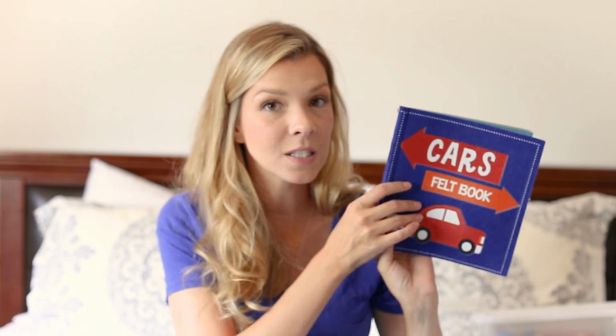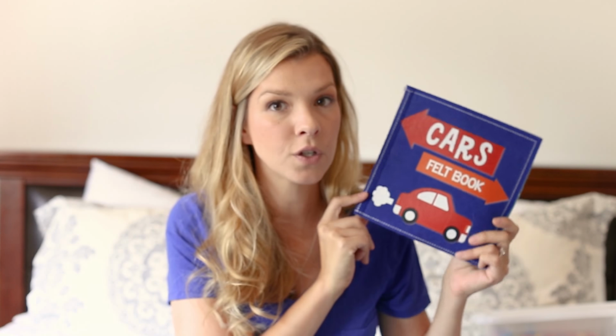Also, I forgot to mention, one of the things that we take with us everywhere, it's always in our diaper bag, not necessarily this one, but are these little felt books from the Target Dollar Spot.